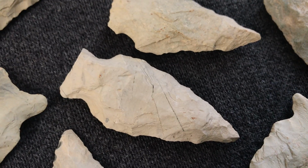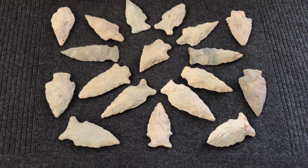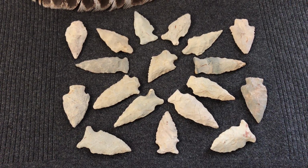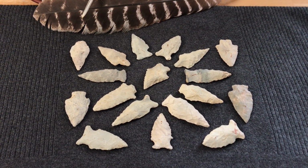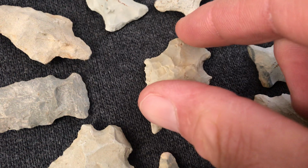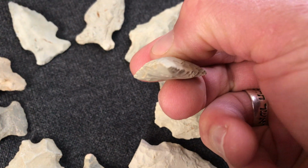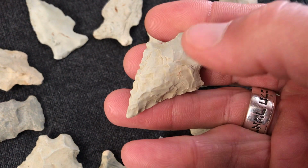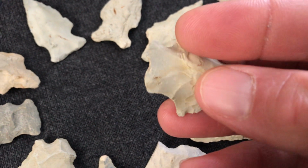Then the last point. I don't want this video to be much longer, but this was just a really great group of medium size to large size points. Is this for its utility. Serrated. You can tell where they ended the point and then they began the hafting and just went to work on making it happen.